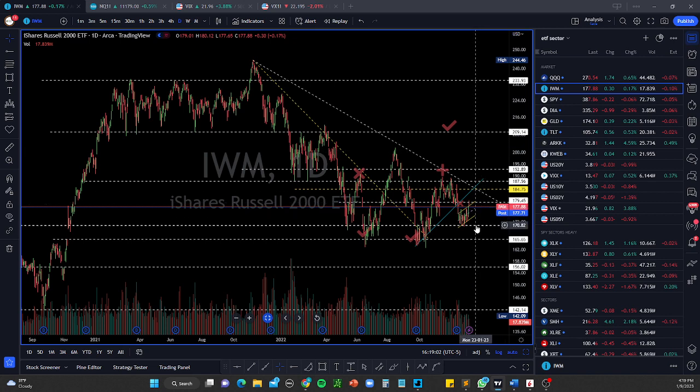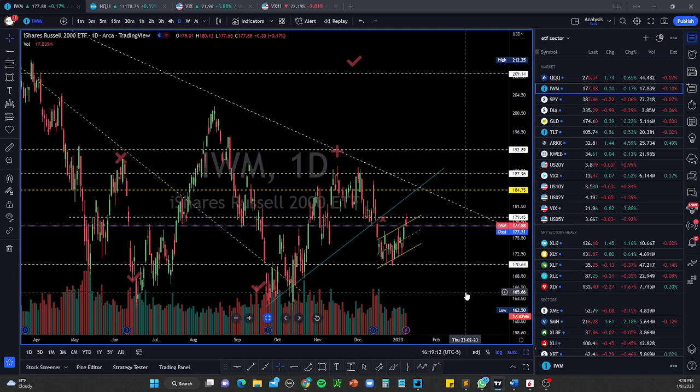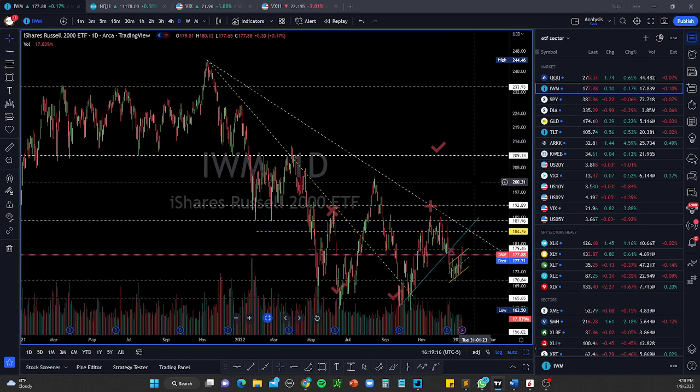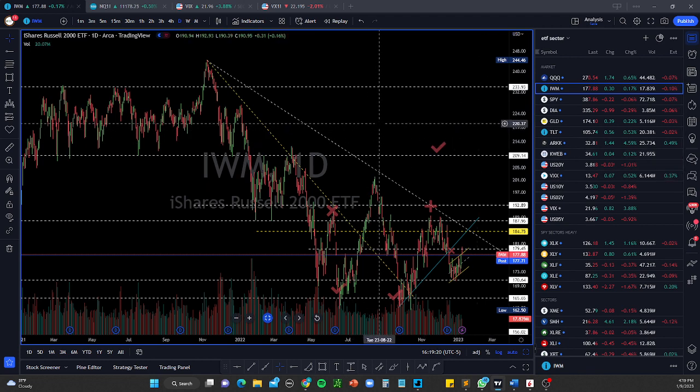On IWM, if it breaks below 170, we easily get to 160, 165. However, my big trade would come at the break of 165 down towards 155, right? If this breaks, we can really be in trouble here to the downside right about there, okay? So that's something that we want to continue to keep our eye on, and that's something interesting to note as well.